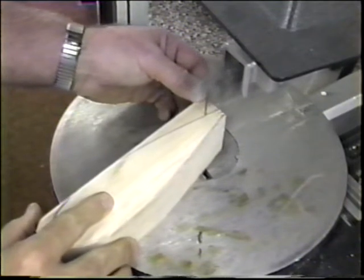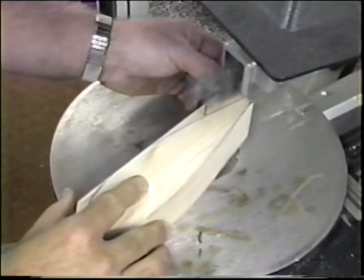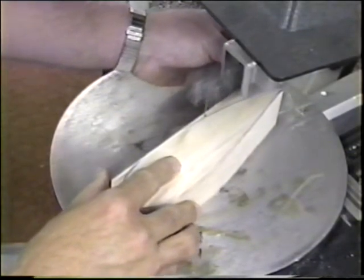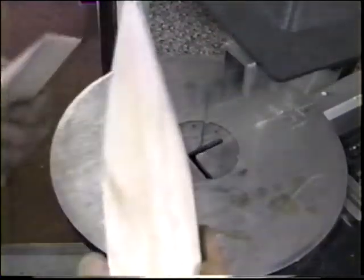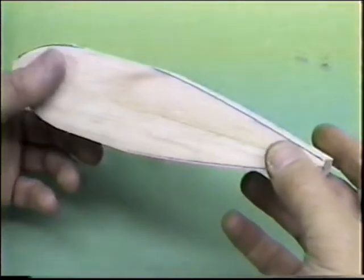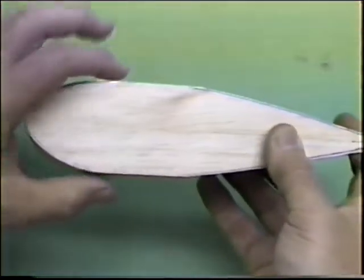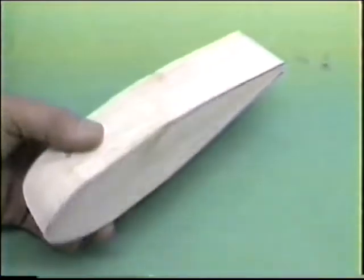I'm making sure I leave the line and about 1/64 of an inch of material on, just so I have a last little bit I can blend right into the cap strip areas, the edge of the ribs. Just leaving on just that little bit. Okay, next step is going to be to tack glue this on, making sure I have this center line and this center line right on, and I don't have any gap here where the rib is down or high.